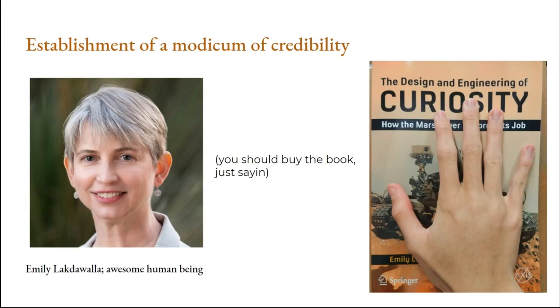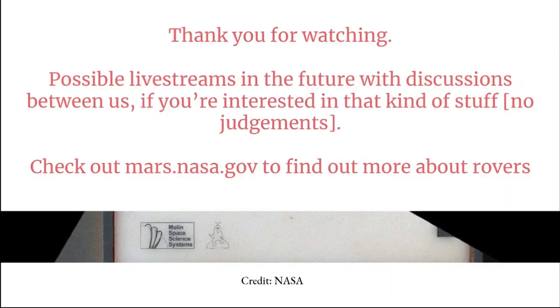This book has been serving as a Bible, The Design Engineer Curiosity by Emily Dr. Even though it's kind of expensive, just under $40, we were given 400 pages of exceedingly detailed view into the design engineering of the Curiosity rover, which is basically a predecessor of Perseverance, and a bunch of insight into how development took place. There's no single book more ideal for our purposes.